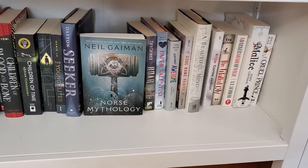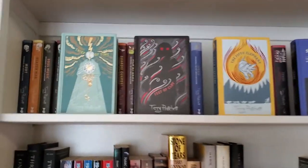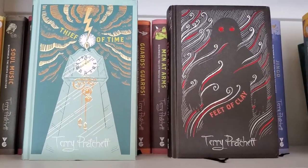They're just so big. In this section, we start with my new Discworld collection. I'm gonna zoom in on the four I have out because they're my four favorites.